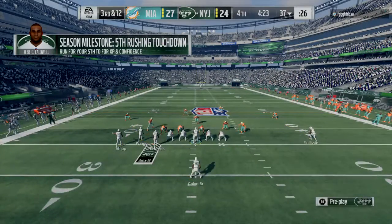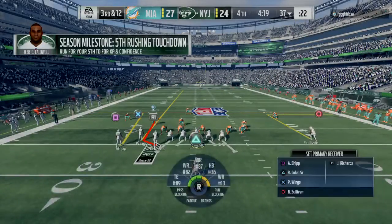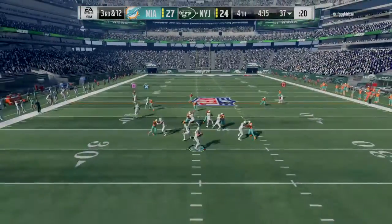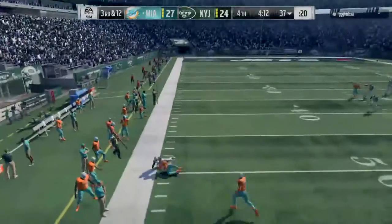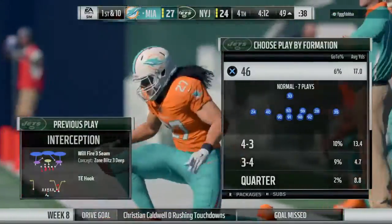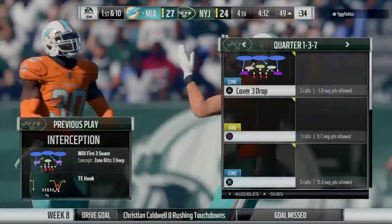What you're hoping is that you figure out and get a clue that maybe there's going to be some pressure coming at you, and you change the blocking schemes. Maybe you go to max protection. The biggest ones, maybe you bring your running back in to try and keep you clean. Is this intercepted? It is. It's intercepted. A great read, and it's picked off. And they'll set up shop right near midfield at the 49-yard line.